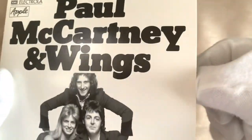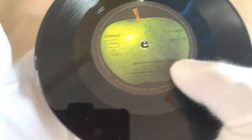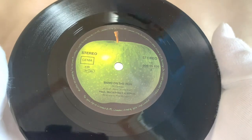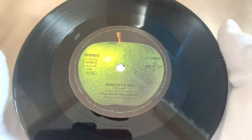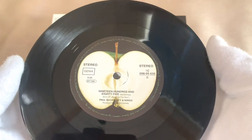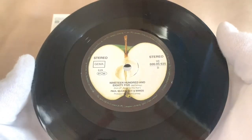And the actual single itself. Once again you've got a dark label. Got Band on the Run there, Paul McCartney and Wings. And onto the B-side. 1985. Paul McCartney and Wings.